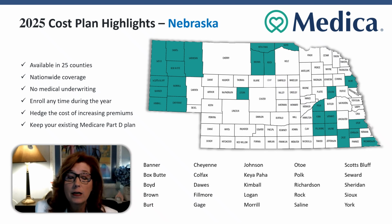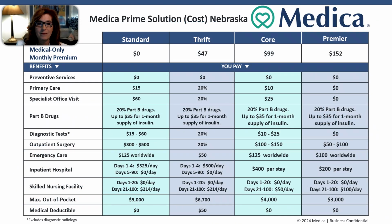Now, if you're not sure if a Medica cost plan is for you, let's take a look at the cost plan benefits on the next screen and how they work. As I mentioned previously, there are 4 Medica cost plans available in Nebraska, offering a variety of benefits. We know it's not a cookie cutter world, and we all like some options to consider.